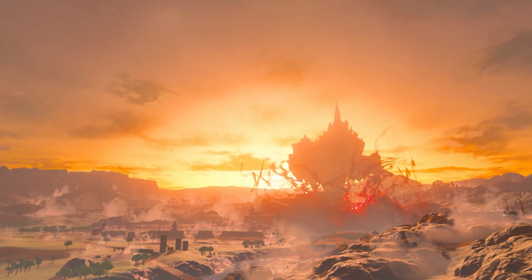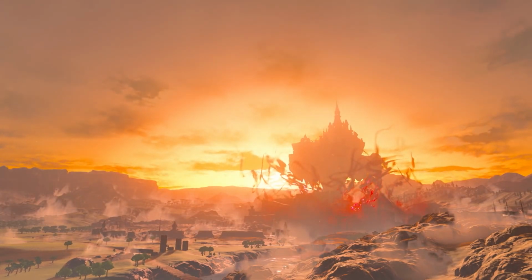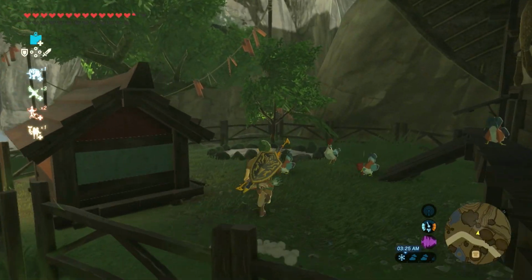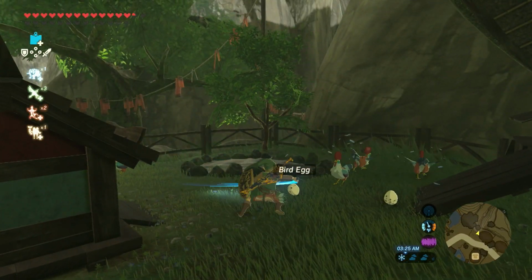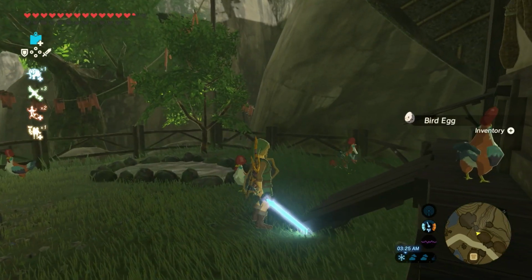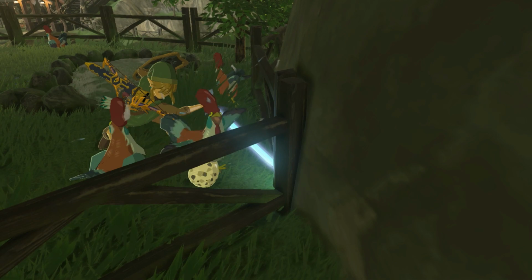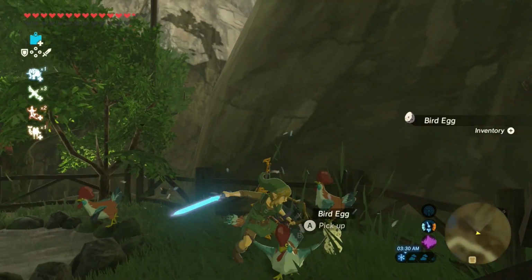Same thing with the 900 Korok seeds, right? We're not going to have to find them again because we presumably already did. I hope. If there are more Korok seeds, I'm going to cry, but you know what? I'm going to do it again. If there are 900 Korok seeds, I'm going to do it again because I'm a sucker for that. So I don't know.